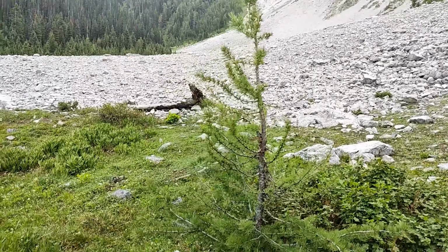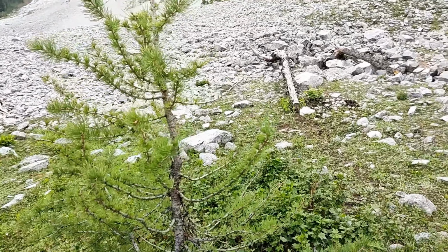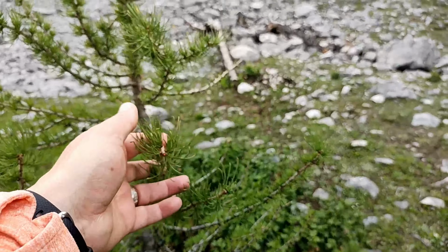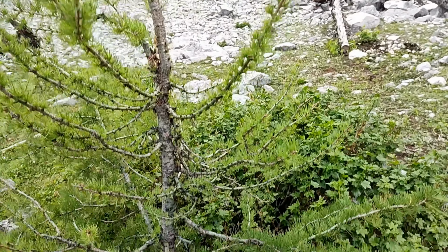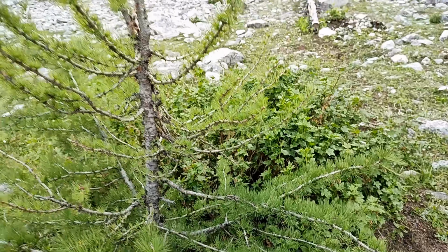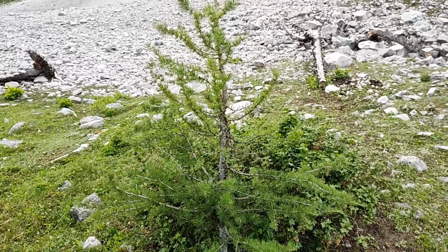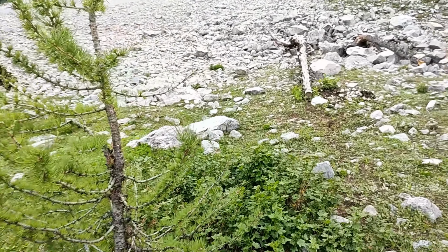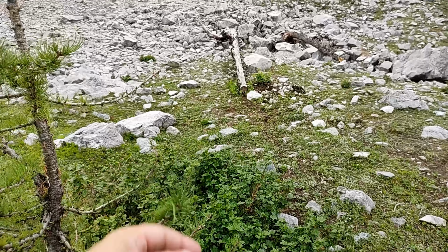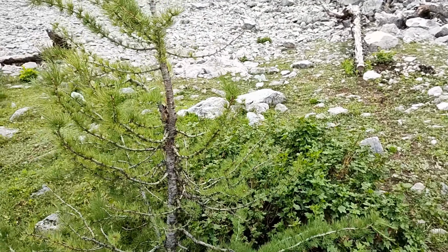So another good thing about this hike and this location is it has larch trees. So here's one right here. A larch tree is basically a pine tree. It's a needle tree, but rather than being an evergreen, larch trees turn yellow in the fall like normal trees and they lose their needles and they get fresh ones every year.